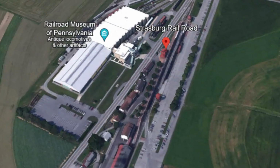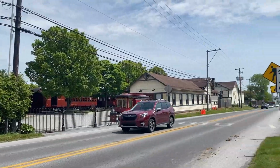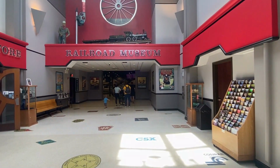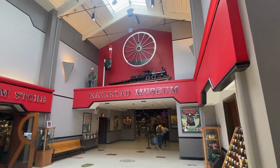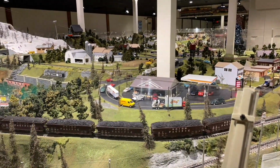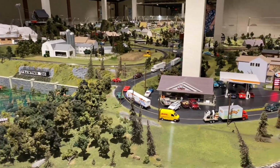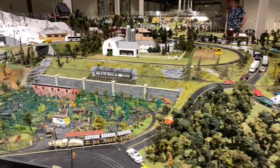As you can see, right across the street is the Railroad Museum of Pennsylvania. They have a lot of stuff in there. It's quite a big property, so it's definitely worth it to stop in there when you are visiting Strasburg. And then right down the street, not far at all, maybe like a quarter of a mile, is the Choo Choo Barn, which is one of the coolest little setups for a miniature train display with all sorts of cool Lancaster County images and props and miniatures, as well as other parts of Pennsylvania. So it's a really neat little miniature train display.